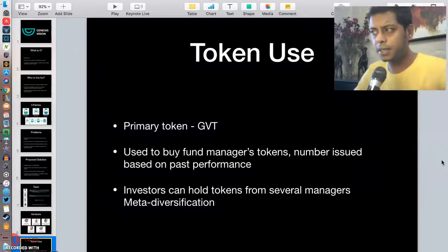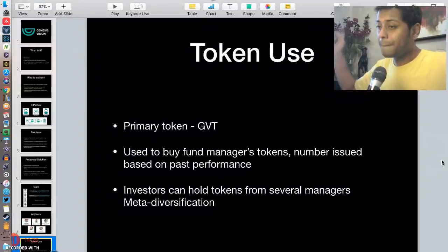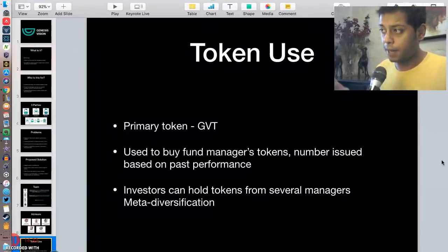This creates a fairly unique scenario of investors being able to buy tokens from several managers, and I would call this meta diversification. My word, meta diversification. You can diversify within managers who are diversifying.